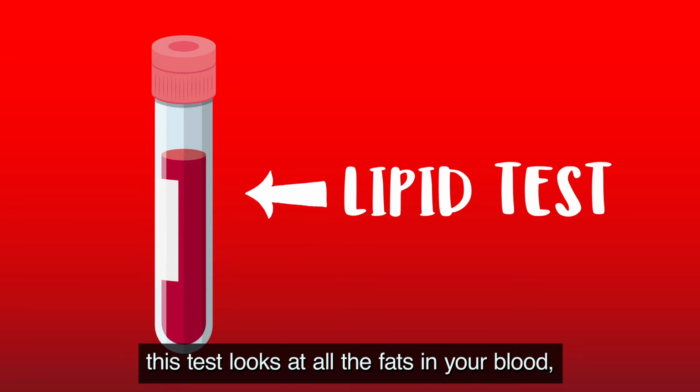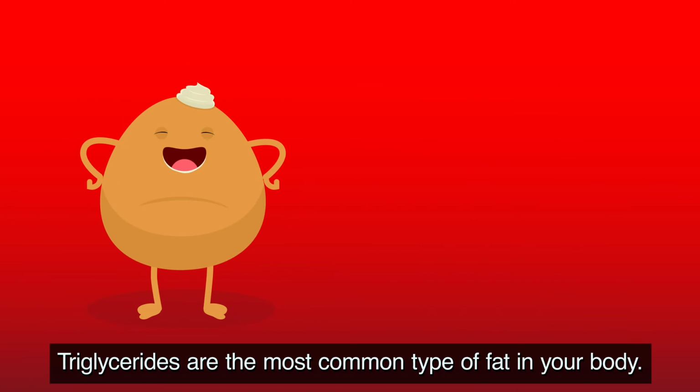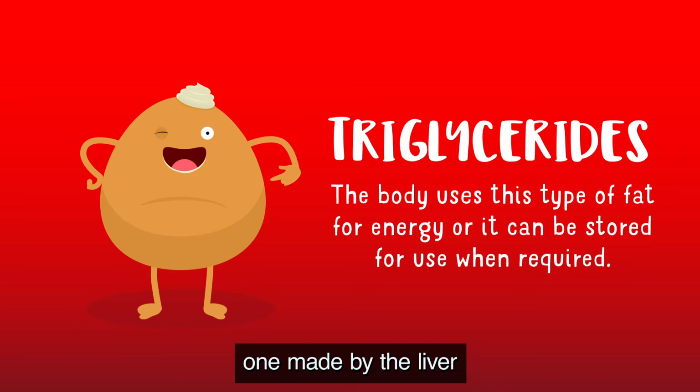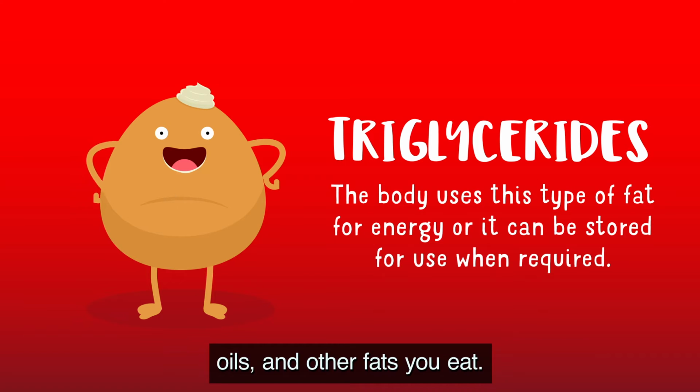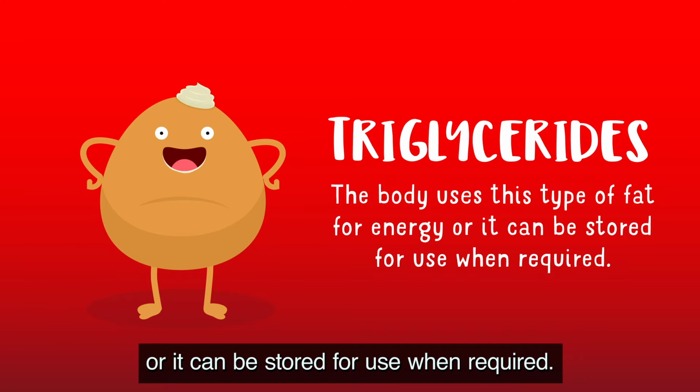This test looks at all the fats in your blood, not just cholesterol. Triglycerides are the most common type of fat in your body. They come from two sources, one made by the liver and one from our diet from foods like butter, oils and other fats you eat. The body uses this type of fat for energy, or it can be stored for use when required.